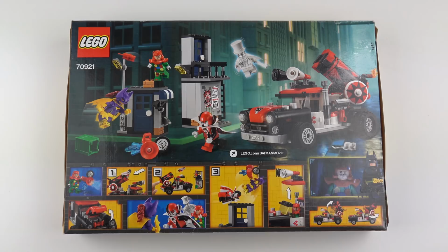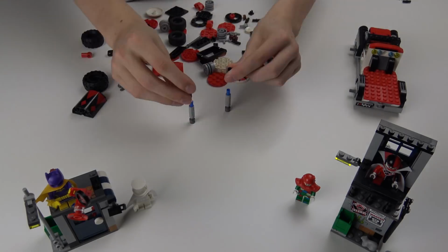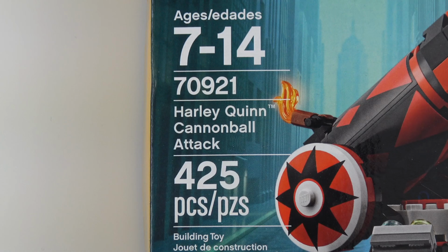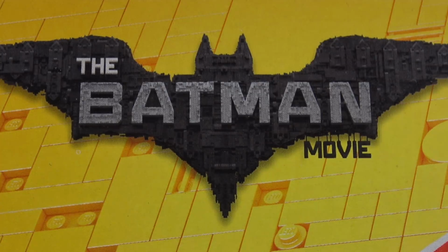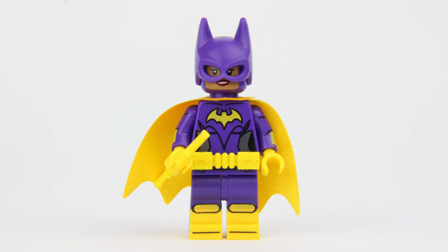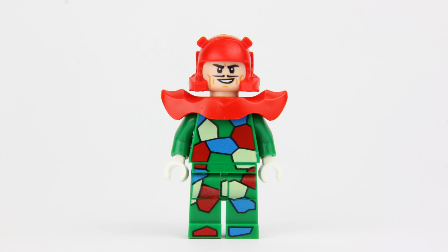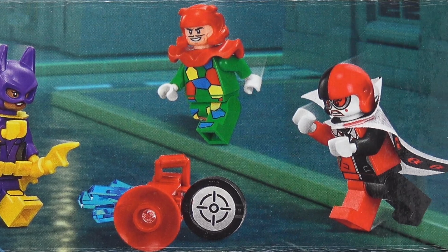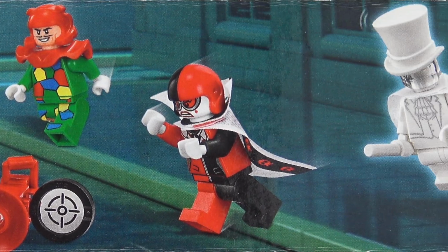So today I'm going to unbox, speed build, and review set number 70921, Harley Quinn Cannonball Attack from the Batman movie. This is a 425 piece set and includes 4 minifigures. We've got Batgirl, Harley Quinn, Crazy Quilt, and Gentleman Ghost. If my research is correct, that's 3 exclusive minifigures in this one set.